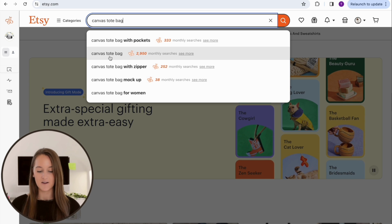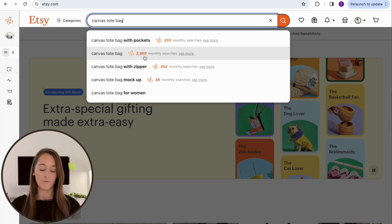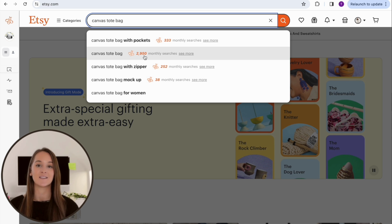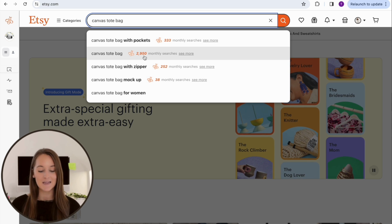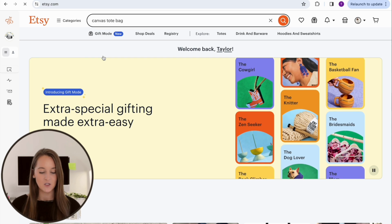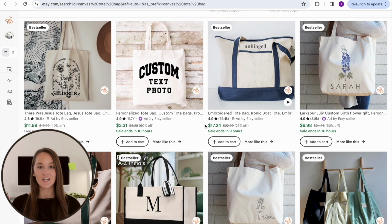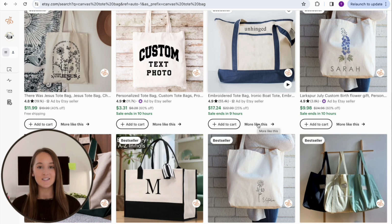Just the phrase canvas tote bag has nearly 3,000 monthly searches. So that's a really positive indicator that this product type is in demand. Now we can click that and actually analyze it a little bit more so that we can see what type of canvas tote bags are actually selling. Just looking at the search results, we can see that there are tons of bestsellers, and something that sticks out to me amongst this product type is there are a lot of custom options.